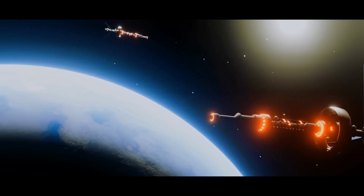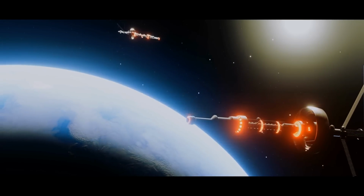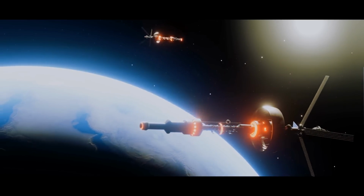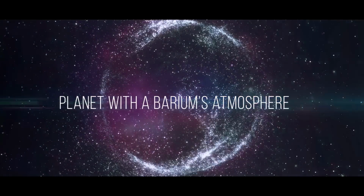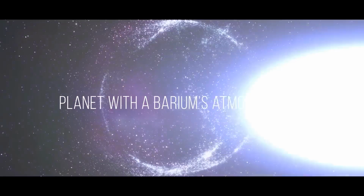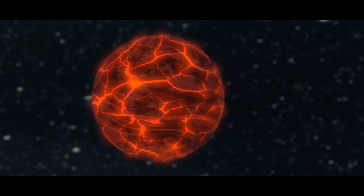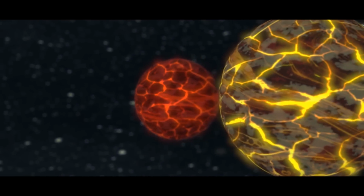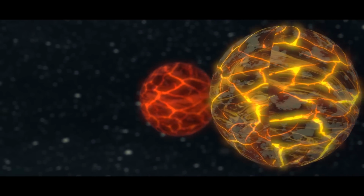But despite the doom and gloom, studying these worlds could give us valuable insights into the evolution of our own solar system. Number 5. Planet with a barium atmosphere. These are two hot blazing planets, each with an atmosphere made of the heaviest element ever found in an exoplanet, barium.